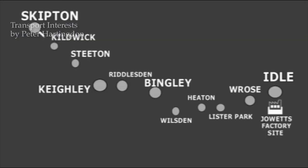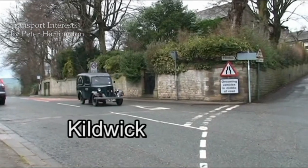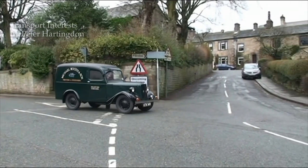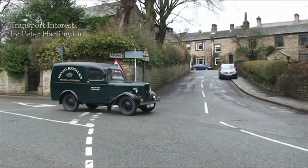The final section follows the Aire Valley to Bradford and the return to the factory site at Idle. The village of Kildwick, 5 miles along the road from Skipton, and Michael Boone's 1952 Bradford CC van travels along the original test route, avoiding the modern Aire Valley trunk road.